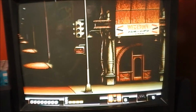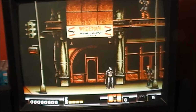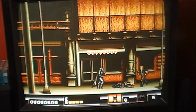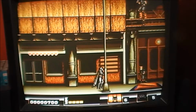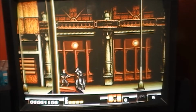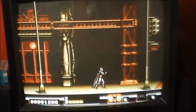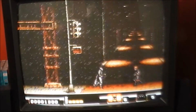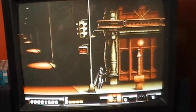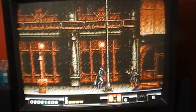Gotham City Street. Now that's what I call an entrance. Listen to that. That's not music. That's good music. Music can make or break a game. I feel the same way about movies. Halloween is a perfect example. You take away that music and it's just another generic movie, and it's really not the same.